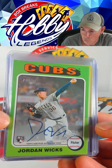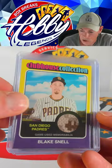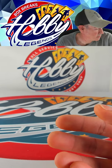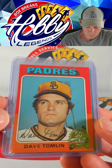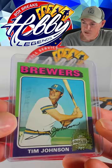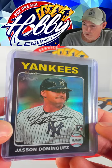And then on the mim side, we got Corbin Carroll, Clayton Kershaw, Blake Snell, Justin Verlander, and Triston Casas. And then for our buybacks, Dave Hilton, Dave Tomlin, Doc Ellis, and Tim Johnson. And now we shall get to our numbered stuff. I mean, we could leave it up here all day. The J-Dom to 75 on the black chrome.